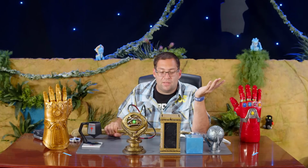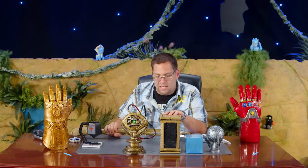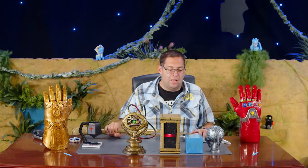I mean, if you're a big Doctor Strange fan, there's nothing I had to say to you. The second you saw that, you probably had that bought already. This is probably the one that no one is even thinking to buy, but I think the Aether's really cool. It makes a statement, and I think the vibration and lights are a lot of fun on that.